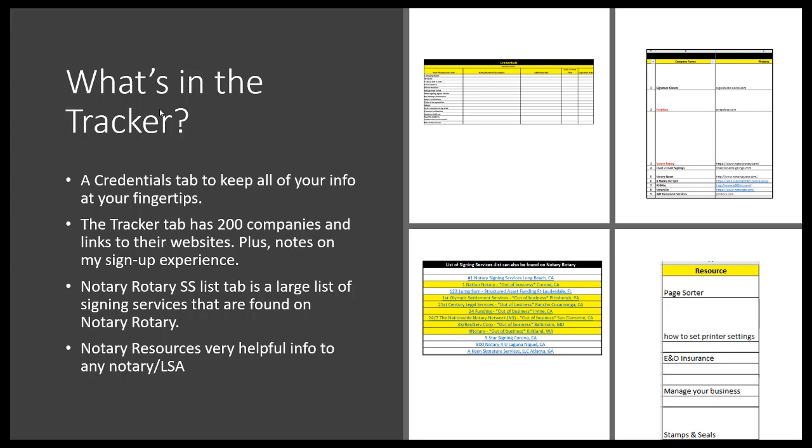You can have your spreadsheet open and literally just copy and paste your EIN, your insurance policy numbers, and all those types of things. Make sure you have your credentials filled out prior to starting to sign up with signing services.